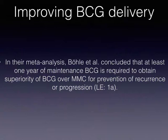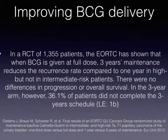So what about 1 year of maintenance versus 3 years? The whole issue there is that patients don't persist to the end of the 3-year maintenance because of how rigorous and draining it is getting BCG courses every 6 months. It's painful, it's full of complications, and people hate it basically.